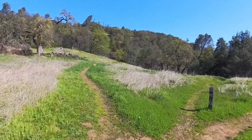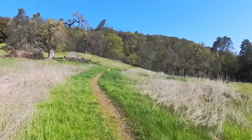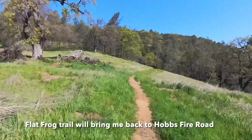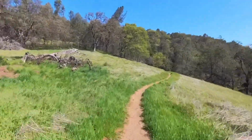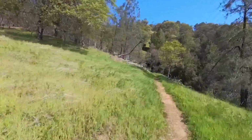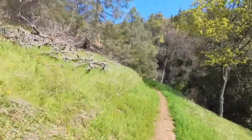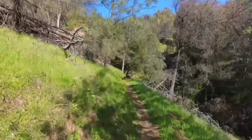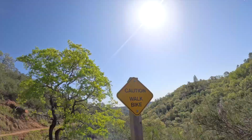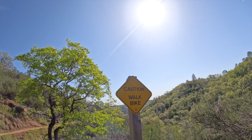And now I remember the way I mapped it out. That first left-hand turn, which is the fire road, is also a viable way to go, but I just wanted to do the single track because I thought it would be more fun. And hopefully I'm not mistaken about it. I think it is mountain bike friendly. It is narrow, that's for sure. Oh, we see some wildflowers. Some yellow ones, nice.